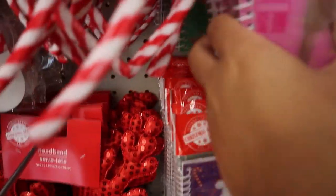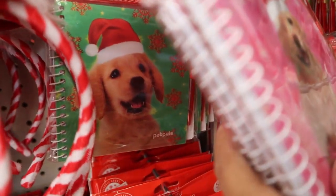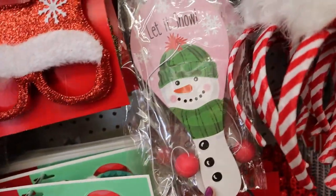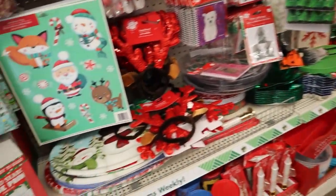Oh, let's see if we find. Oh, they have that one. Not 100% like Spider, but kind of. I think that's a little baby golden retriever. Looks like. Ooh, a paddle ball. It's been a while since I played with one of these. This might be the most organized Dollar Tree I have seen in a while. Even though it's not all the way organized, but hey, this is as best as it gets.